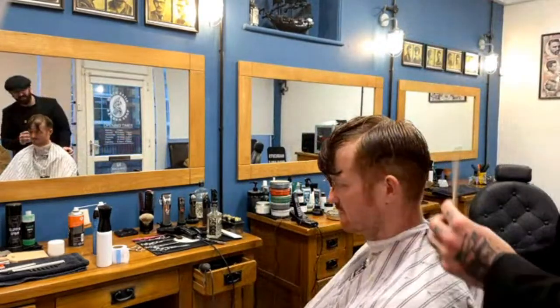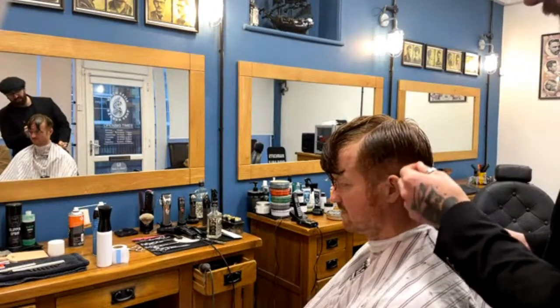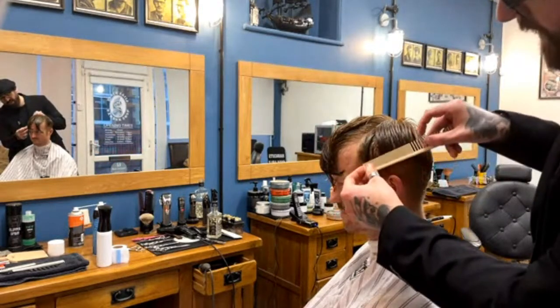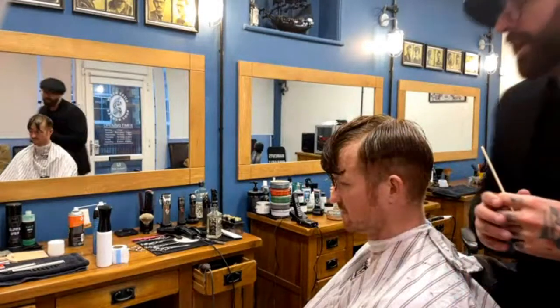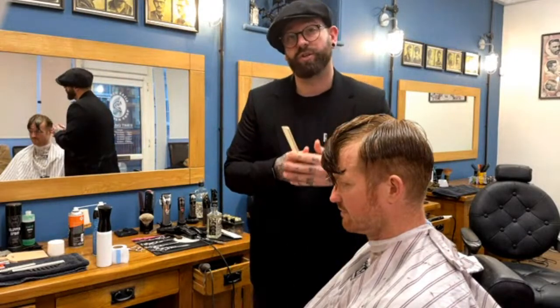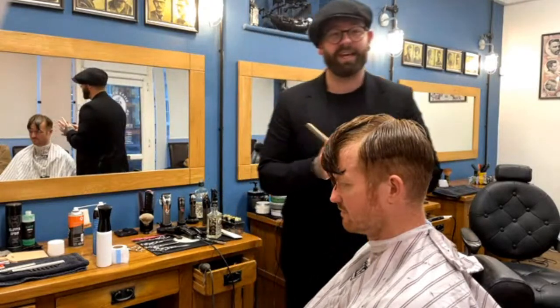So you can see here where the hair is heavier and it's coming down over my baseline at the front. But these hairs are going beyond my baseline area, and it's quite heavy. So if we think in barbering, we work with three fundamental shapes: a square, a circle, and a triangle. So we're going to talk a little bit about that today.